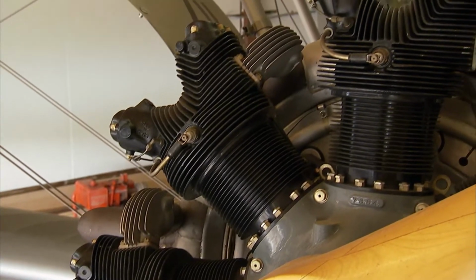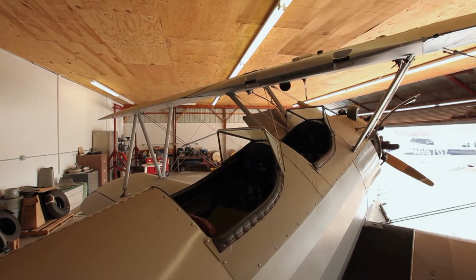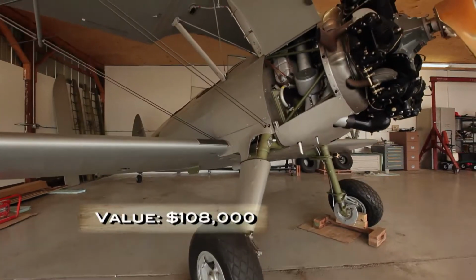Pretty much new engine, all new coverings. The interior is beautiful. It's been restored. In my assessment, this plane is worth $108,000. Yeah, it gets exciting. It's a piece of history, and you've done a fantastic job on it.